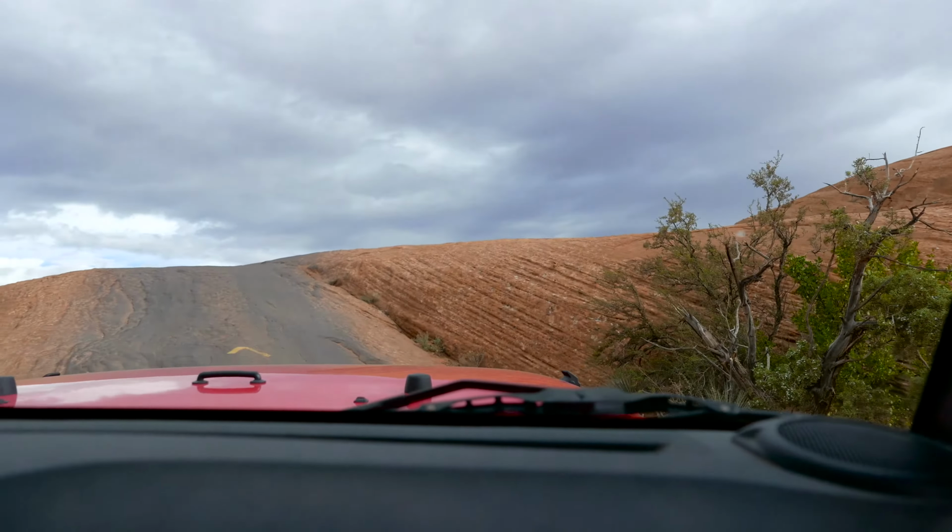Yeah, slick rock is not really slick. That was quite the experience. Yeah, with our big soft rubber tires, we get lots of good traction out here.